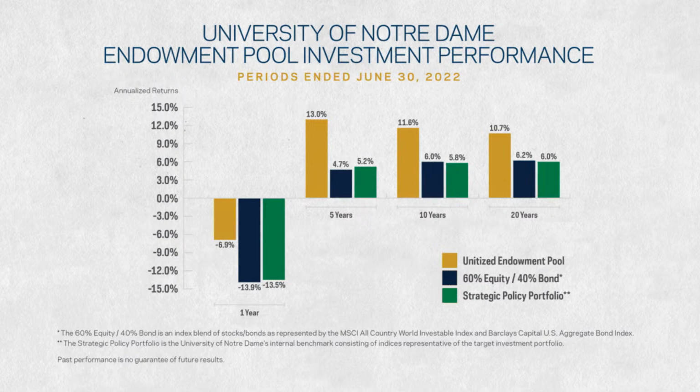And I often will compare that, if I'm talking to a benefactor family, to that green bar, or excuse me, the blue bar, the bar that shows what is often a typical investment mix of 60% stocks and 40% bonds. And so over time, that nexus between what is almost 11% for Notre Dame and 6.2% for that very common comparable investment option shows the long-term advantage that we have.